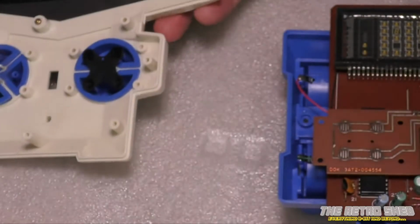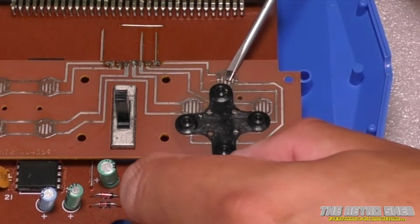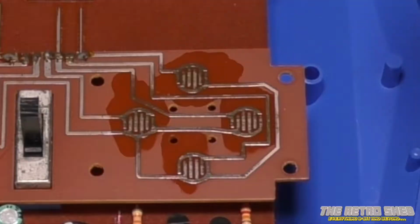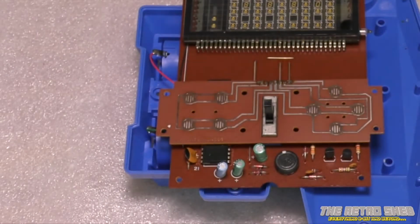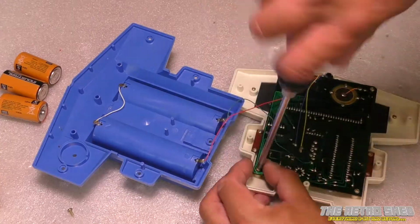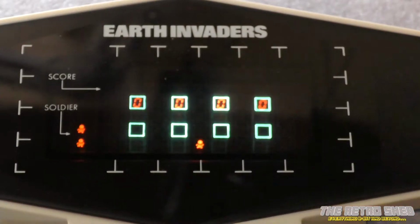And I'm also going to do the same on this side here. There's another little rubber pad here. If we take this off, there you go, it's the same design, just need to clean those up. Right, that's the board and the contacts all cleaned up, so really all there is to do now is put it back together again. Right, this whole thing back together again, let's give it a go.